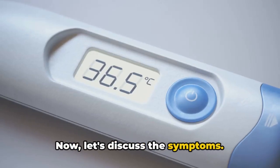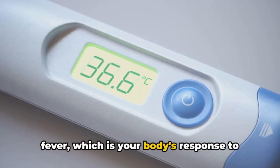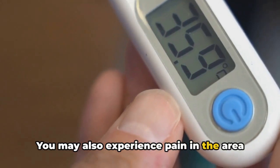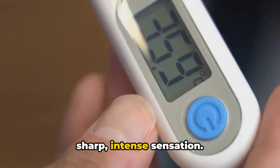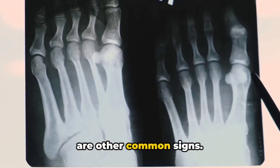Now let's discuss the symptoms. Osteomyelitis often presents with a fever, which is your body's response to fighting off an infection. You may also experience pain in the area of the infection. This pain can range from a dull ache to a sharp, intense sensation. Swelling, redness, and warmth in the area are other common signs.